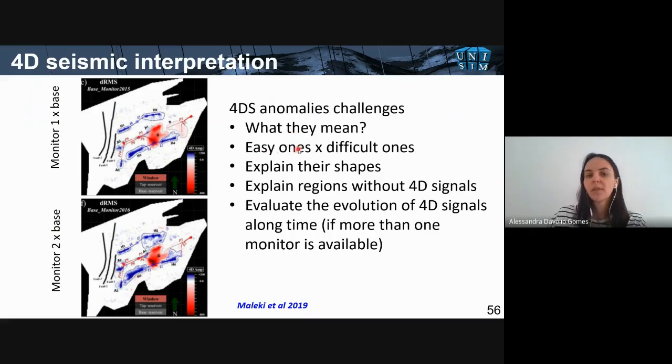As I said, some are very easy to explain because they're obvious. Other ones are not that obvious. We need to explain their shape as well. For instance, this is actually a signal related to gas going out of solution, okay? There is a funny shape here. Why is this funny shape happening? We need to explain that. Is there any geological feature that is limiting and actually shaping the signal? We discovered that that's the case here. This funny shape is coming from some facies distributions that we could not see in the 3D seismic data.